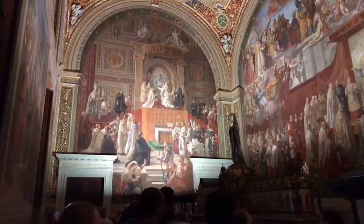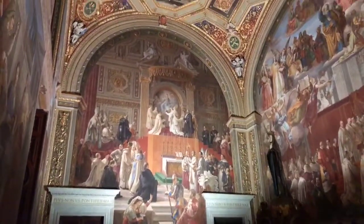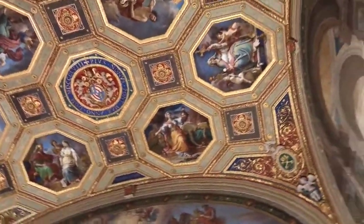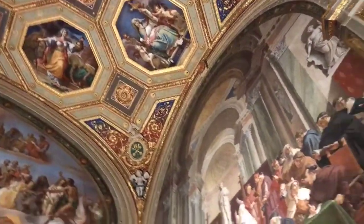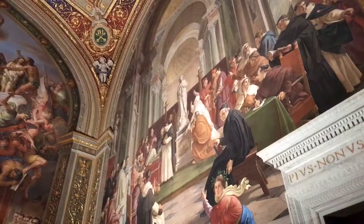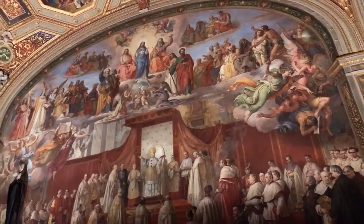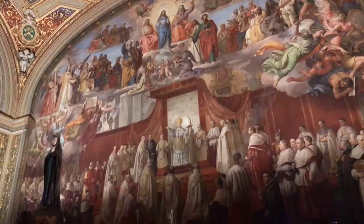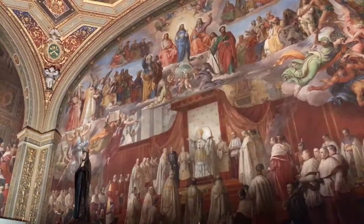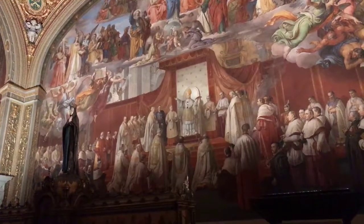Wow. Look at this gorgeous room. So this room is called the Immaculate Conception. We see a depiction of the Virgin Mary right there in the middle. One of the popes, if anyone recognizes which pope, let us know.